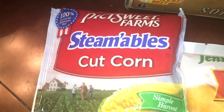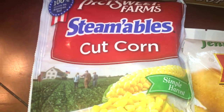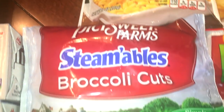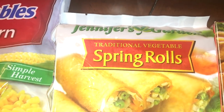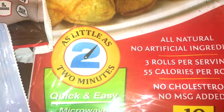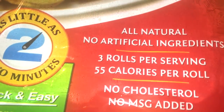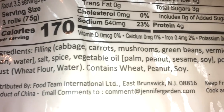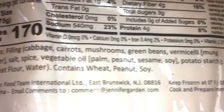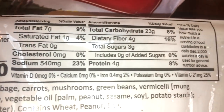So I picked up a package of this Pict Sweet Farms Steamables Cut Corn. These are those bags that you can just pop in the microwave and steam in the bag. It's ready to go. Also picked up these broccoli cuts. And then I have seen many YouTubers hauling these, so we thought we would give them a try. These are the traditional vegetable spring rolls. They say they cook in as little as 2 minutes in the microwave. Microwave, bake, or fry. There are 10 pieces, 3 rolls per serving. And the ingredients seem pretty simple, which I always find a great thing, that there's not a lot of additives and things like that. And there's the whole nutritional label if you're interested.